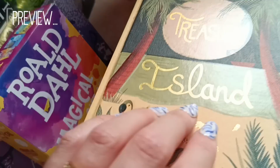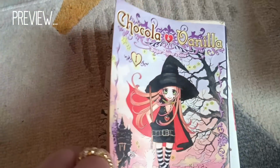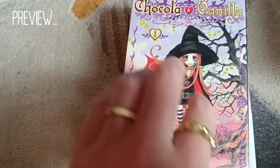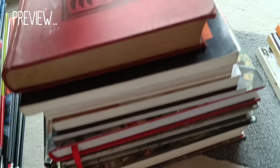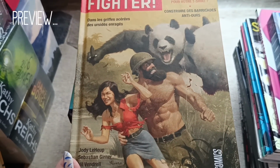Just such gorgeous covers, and they're like so chocolate and vanilla. Oh, that's crunchy. This one looks so cute. Oh, where do I get these? I need to pull them towards me. They're heavy. They're pandas, guys, with knives.